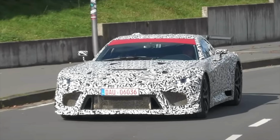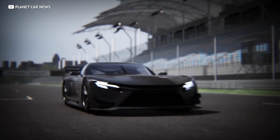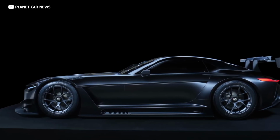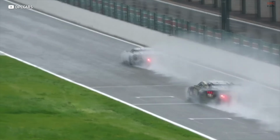The LFR could well be Japan's answer to Europe's supercar giants, blending Japanese reliability with Lexus's newfound performance ambitions. And their strategy here feels similar to that of Porsche with its GT3 models. One version for the track, one for the road. It's not clear, though, if the track-focused LFR GT3 has any chance of being street legal. I'm gonna guess, probably not, but you never know.